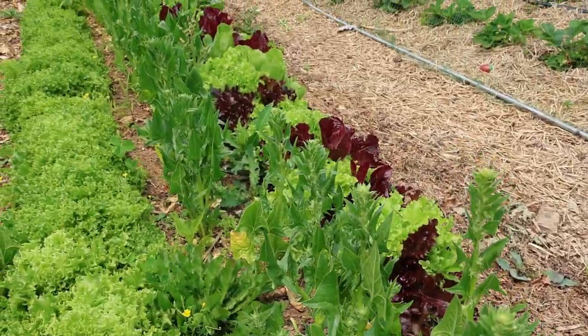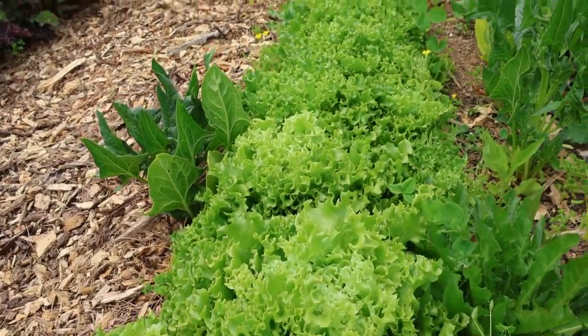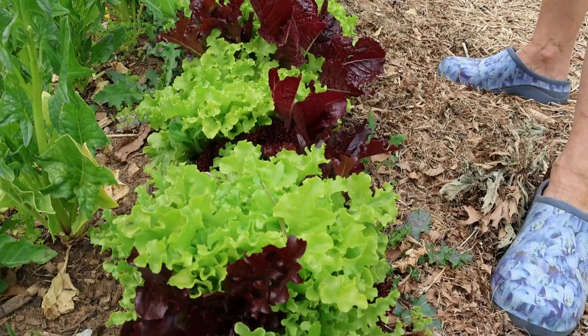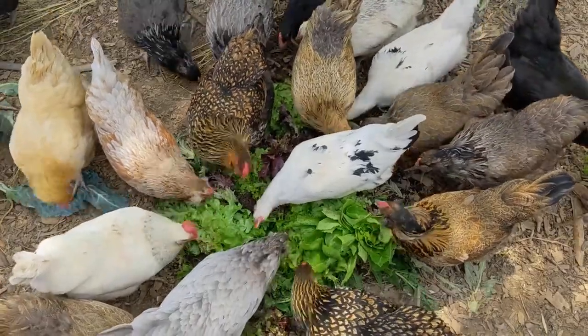Every day I'll just pull like 6 or 8 plants out, give it to them. And this lettuce is actually lettuce that's been in for a while, and it's a little bit bitter. So I'll pull 6 or 8 lettuce plants out every day and give it to the chickens. So everything on this end of the row is gonna be chicken food. So nothing goes to waste. Somebody eats it. We can't, but the chickens can. Okay.